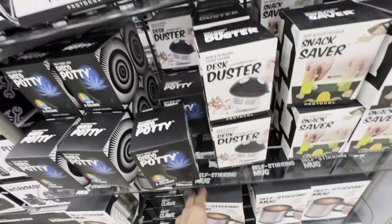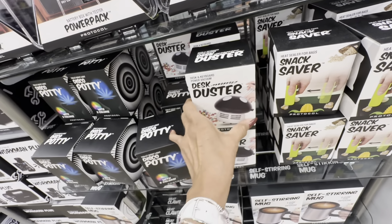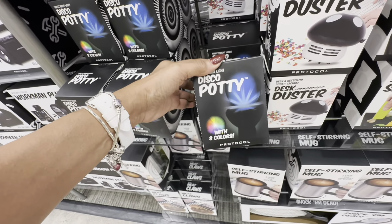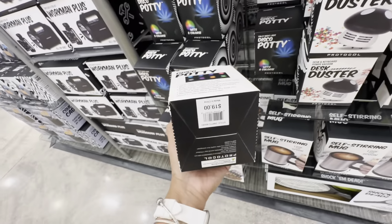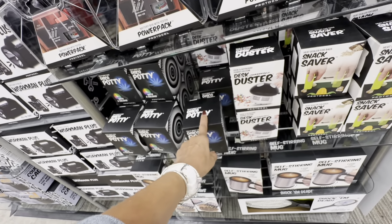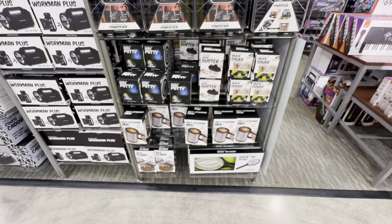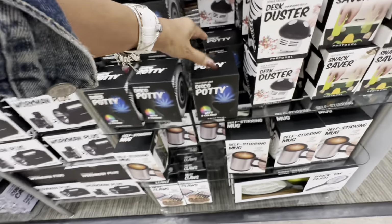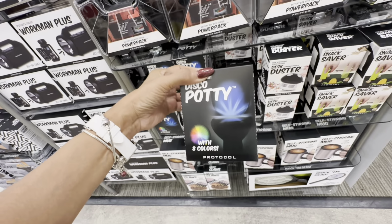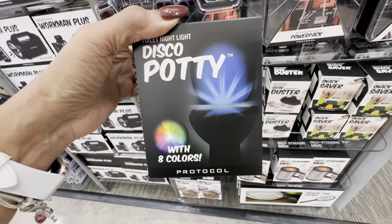Look at this. Desk duster. These are all $7 right here. A disco potty. Okay. What colors? Okay, that one $19 original. This is $8. So right here they have some little gifts. This is disco potty. So you put a light inside. Original price is $19. It's $8.